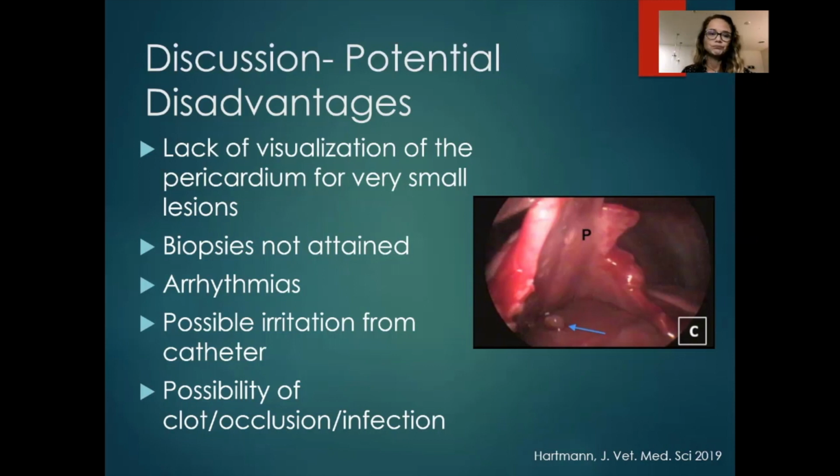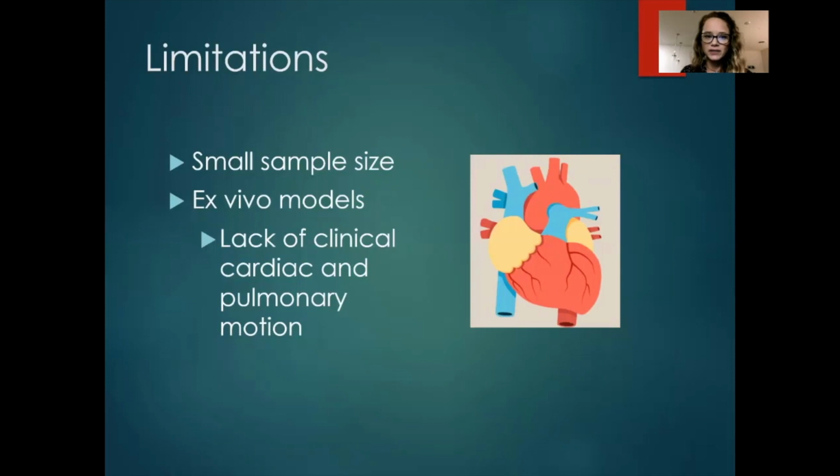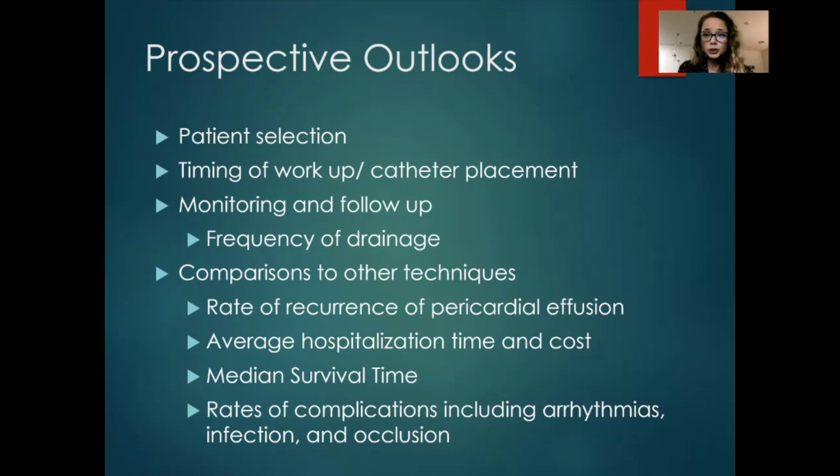Some limitations to this study specifically are that it was a relatively small sample size, and of course, using the ex vivo models, we had a lack of clinical cardiac and pulmonary motion that we would have to compensate for. This procedure does have a lot of potential, but it will be important to consider patient selection and underlying etiology of the pericardial effusion going forward.